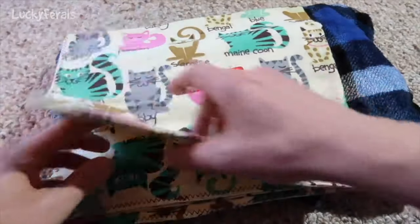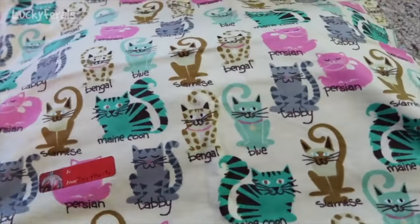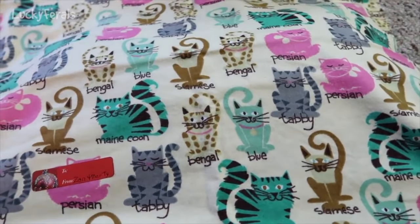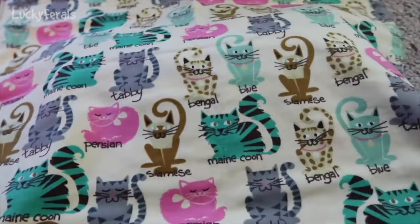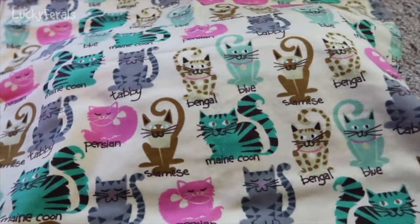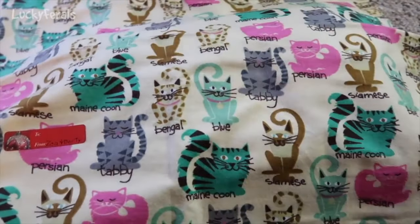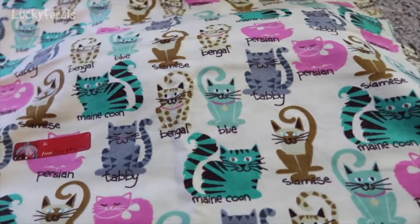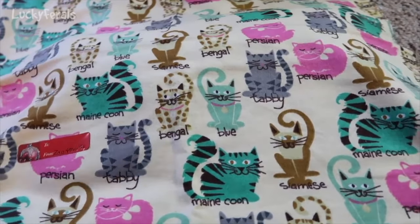And here we have another one, with all of the different breeds of cats on it. And this one has both sides with the different breeds of cats on it. I think Simba would like this one because this one has a tabby cat on it. And Simba's a tabby cat. And it says, from Zoa and Marty.